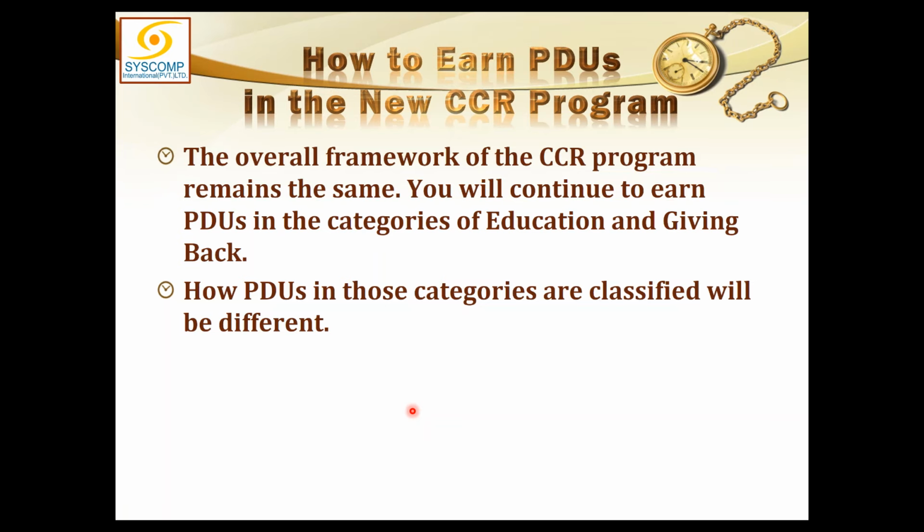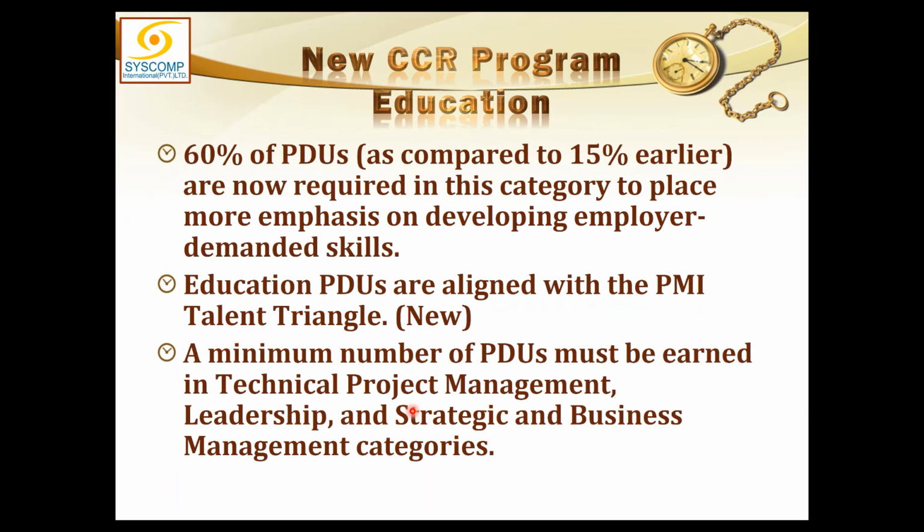The overall framework of the CCR program remains the same. There is not much of a change. You will continue to earn PDUs in the categories of education and giving back. How PDUs in those categories are classified has now changed a bit. But naturally, you are not much bothered about it because you did not know the earlier method. So I will be telling you the new method of calculating your PDUs.